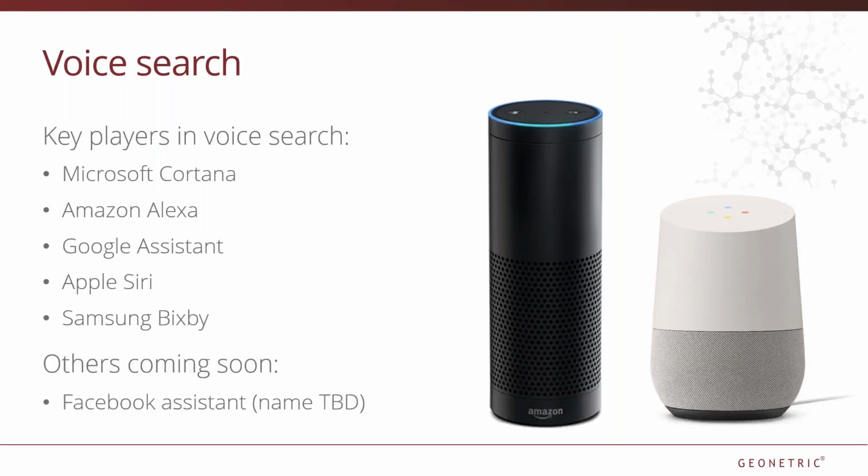The number of players in this market, of course, is expanding. We all know Alexa. Siri is one that I think most of us are familiar with. Microsoft's entrance into this space is Cortana. If you have a Windows 10 computer, it shipped with Cortana, although we're not seeing huge use of that search on desktop. Microsoft phones also have that, although they've been a pretty niche player in the space. Google has Google Assistant as its entrance into this, again, on Android phones, but they are also shipping devices now that have this. Samsung is coming up with its own entrant in the space called Bixby. We don't know a ton about that at this point, but that's their entrant into this.